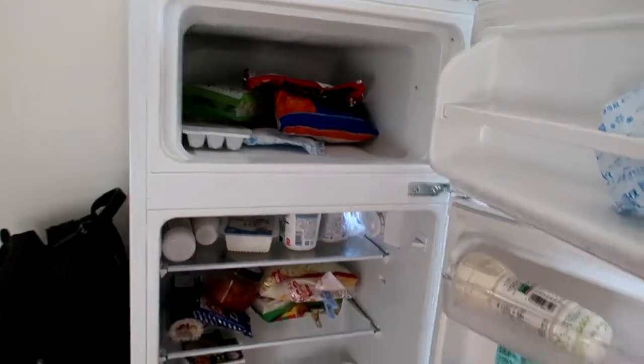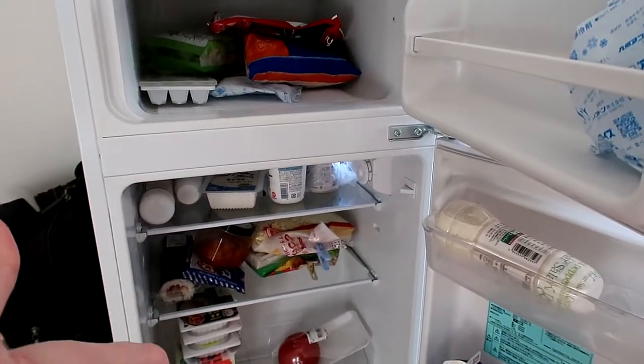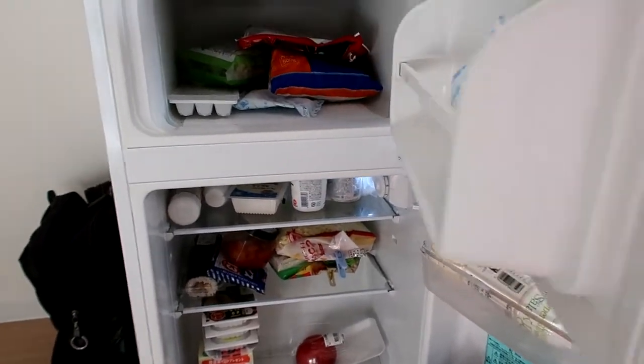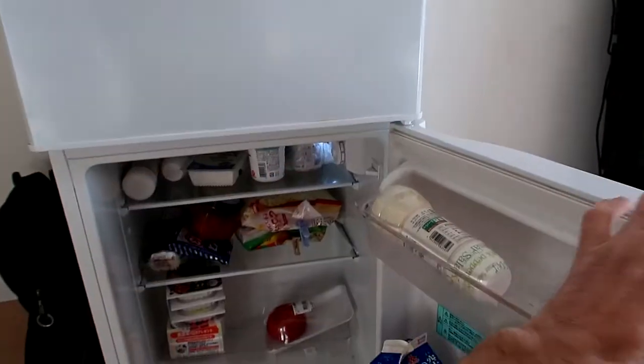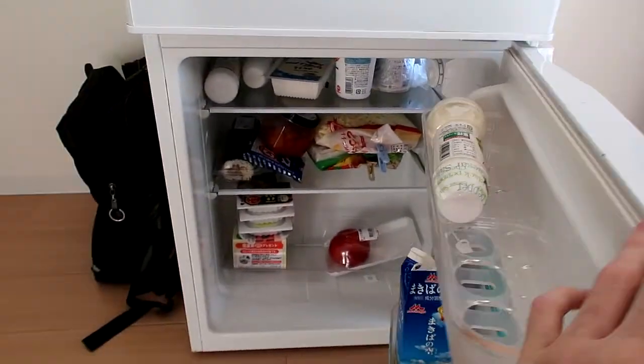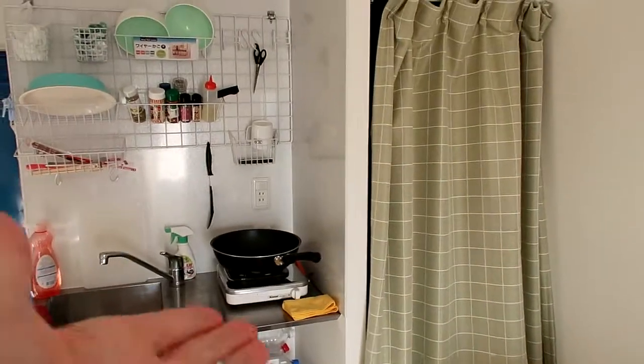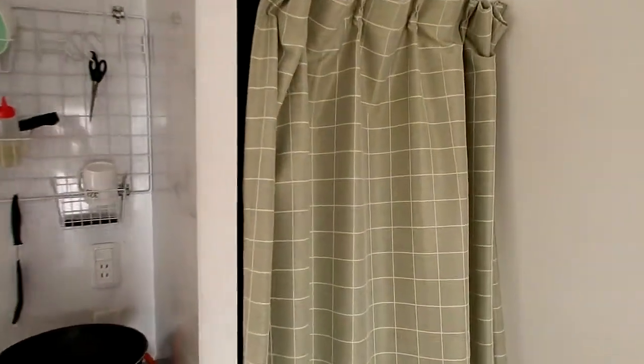No complaints really, just wish that the freezer was on the bottom, so I wouldn't have to bend over as much when I'm getting stuff out of the fridge. But yeah, it's enough for me. I think this would be even enough for 2 people.